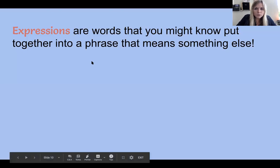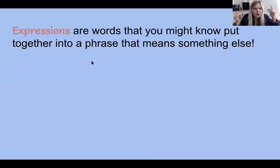So expressions are words that you might know, but when you put them together in a phrase, they mean something else. You know what a barrel is, and you know what monkeys are, but a barrel of monkeys, what? That doesn't seem to go together. That is because it's an expression.